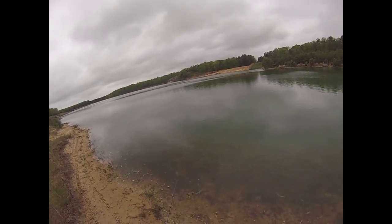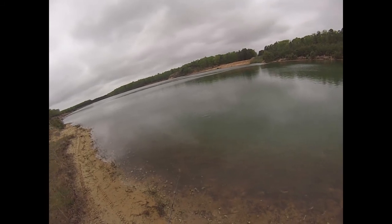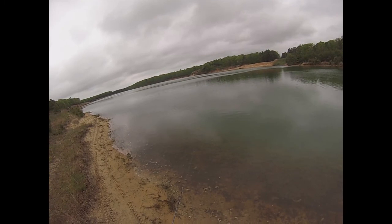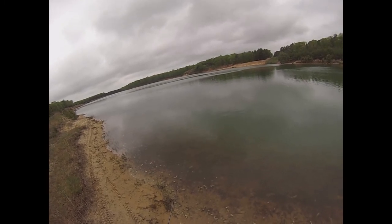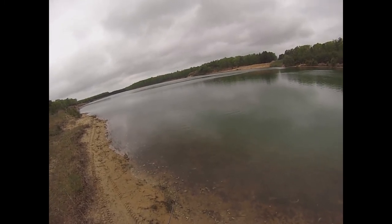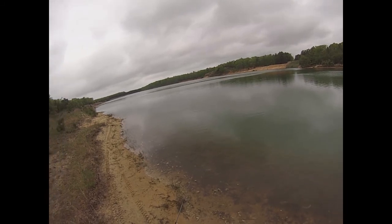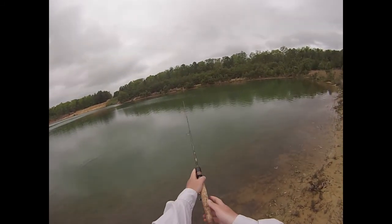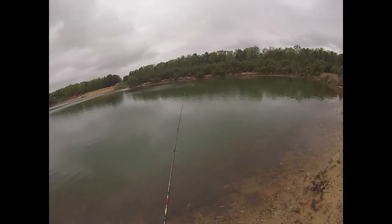Today is Sunday, May 22nd, 2016, and some of you might recognize this pond from a video I posted a few weeks ago. And if you watched that video, I'm sure you figured it was only a matter of time before I found my way back here. So let's see if lightning can't strike twice and I can land a few more lunker bass out of here.